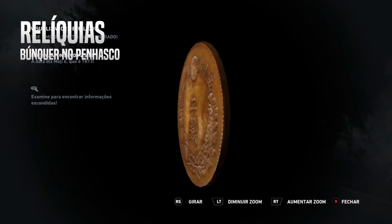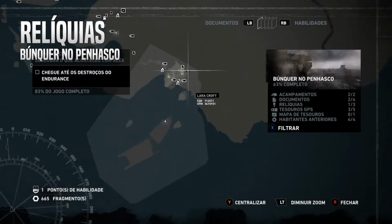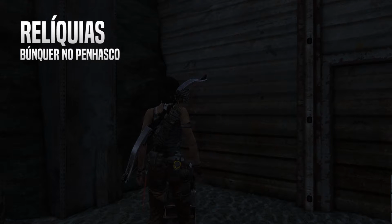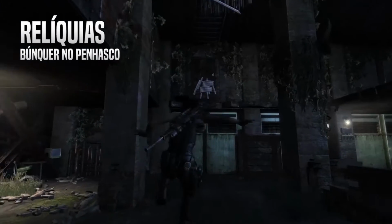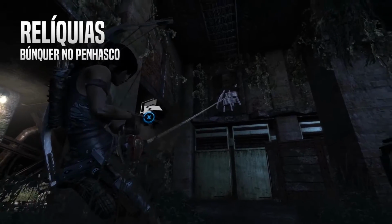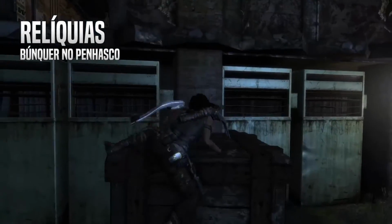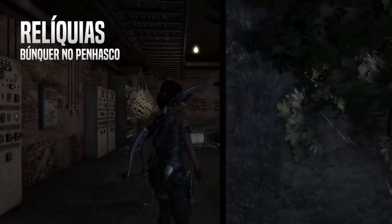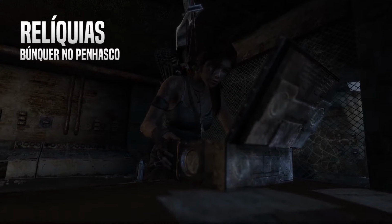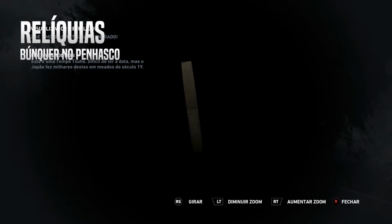The date reads May 16. One side is worn down. This is a tempo tsuho. Hard to read the date, but Japan made thousands of these in the mid-1800s.